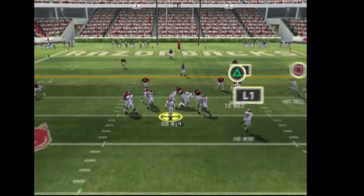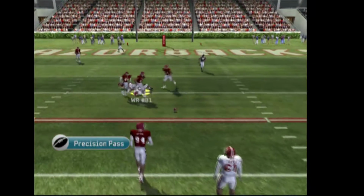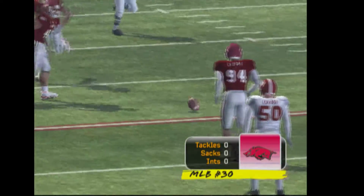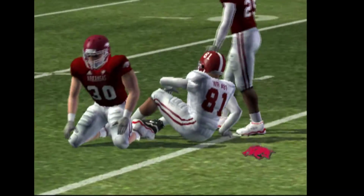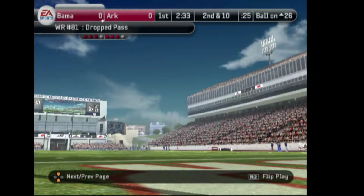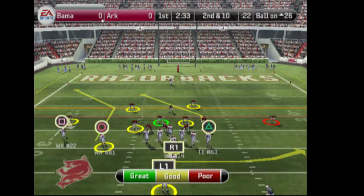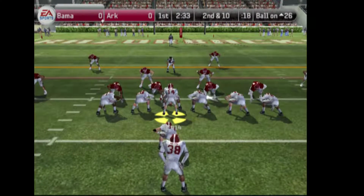The defense is in the nickel. They'll throw again. Defense hasn't stopped them yet. And it's incomplete. Not much you can do there, Coach. Nope. Not much at all. Not easy hanging on to the football when there's another guy coming at you. Those are going to be drops more times than not. I'd get the linebackers to bite on a run, and then I'd throw it downfield right here. It's second and 10. Ball on the 26. High formation here.